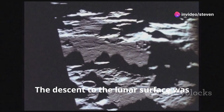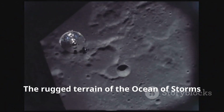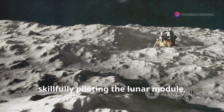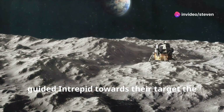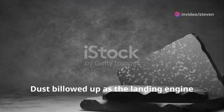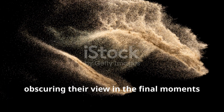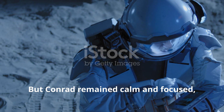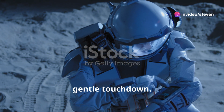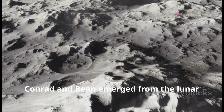The descent to the lunar surface was tense and challenging. The rugged terrain of the ocean of storms required precise maneuvering. Conrad, skillfully piloting the lunar module, guided Intrepid towards their target, the Surveyor 3 landing site. Dust billowed up as the landing engine kicked up lunar regolith, obscuring their view in the final moments of the descent, but Conrad remained calm and focused, expertly guiding the spacecraft to a gentle touchdown. Apollo 12 had landed on the moon.